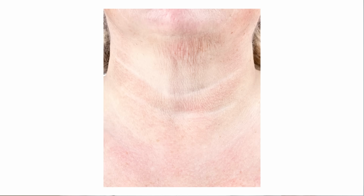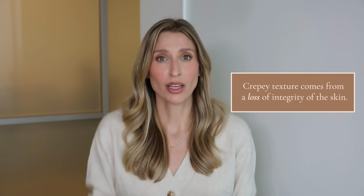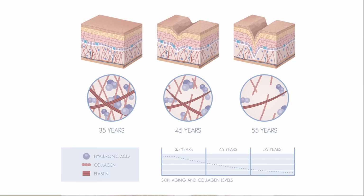That classic crepey texture of the skin, with all the little tiny fine lines and wrinkles that we see on our neck, but other parts of our body as we age as well, is really due to a loss of integrity of the skin. What I really mean by that is we're losing the support structures in our skin, or they're getting degraded as time goes on. For example, collagen, which gives the main structural support: we make less of it as we get older, and we break down more of it as we get older.